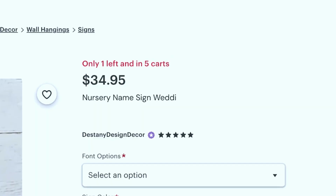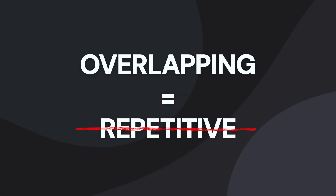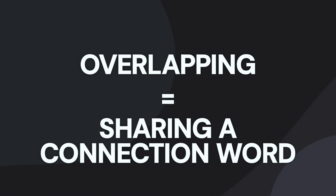Now with this, let's talk about short tail and long tail keywords. You cannot just stuff together a bunch of short tail keywords. What is the difference though? How would you know if you're stuffing them together if you don't know what the difference between short tail and long tail are? What we need is as many overlapping long tail keywords as possible. Now, overlapping doesn't mean repetitive. It simply means sharing a connection word. And what this does is it maximizes the number of long tail keywords you can include.